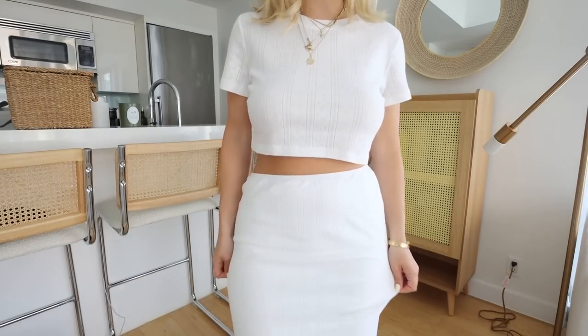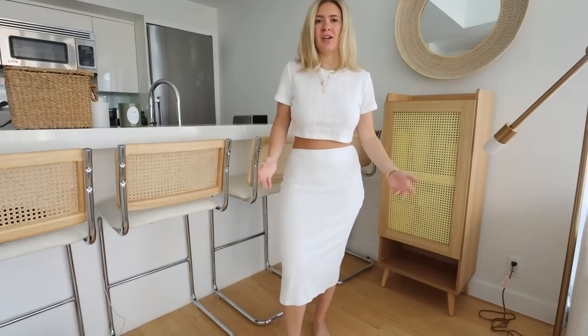So yeah, love this set. It's screaming Greece, it's screaming summer, screaming Hamptons. I love it. And again, a set's great because you can pair it different ways. I can wear the shirt with jeans or the skirt with another different top.